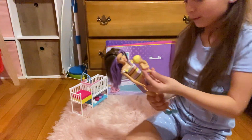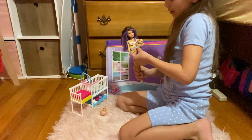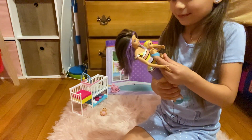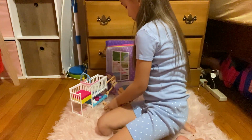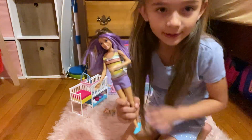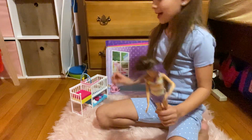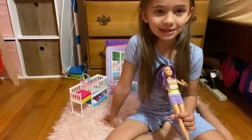And now I have another one. This is a girl. And then here we got a boy. And they were now just taking their little nap. And now it's time to wake them up. And after we wake them up, we're gonna make them some breakfast.